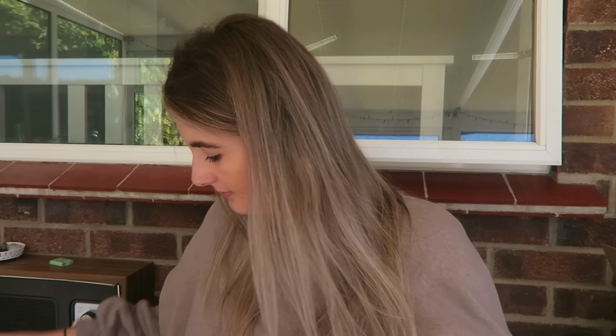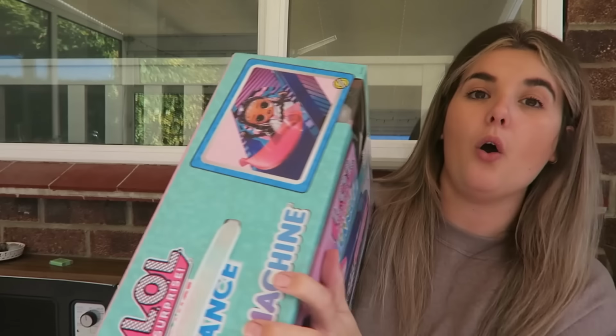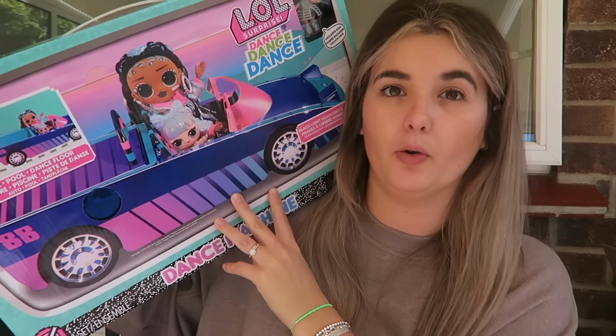So she's got that. In the Sainsbury's toy sale, I wasn't gonna get this. It's not something that she needs, but I know it will be something that she plays with, especially in the conservatory, and that is the LOL doll woo car with a pool. So these normally go for about £36, and I was not anticipating LOL dolls to be in the Sainsbury's toy sale. This went down to £18, which is very, very cheap slash reasonable.